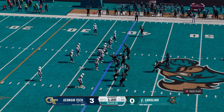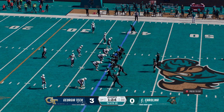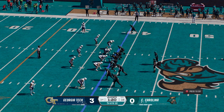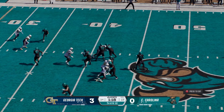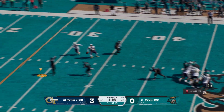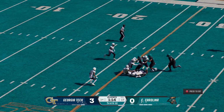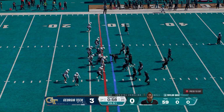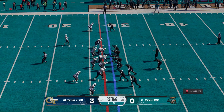Odd choice to take the penalty there. If you just take the loss, it also costs the offense a down. Instead, they'll replay it. On 3rd and long, he's going to have to throw for it. He's got him. He's close to the first down, but they're going to mark him just a little short. Line of scrimmage is at the 28.